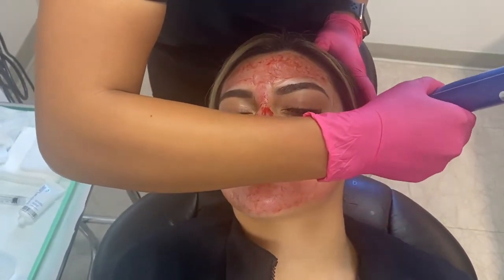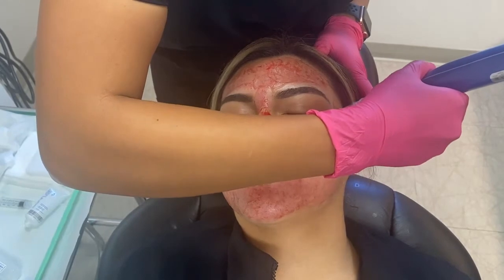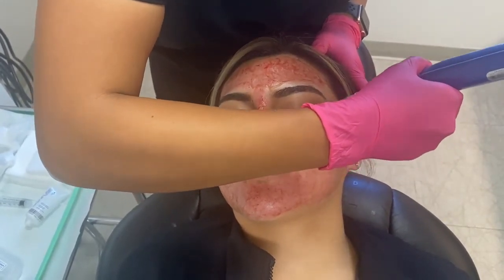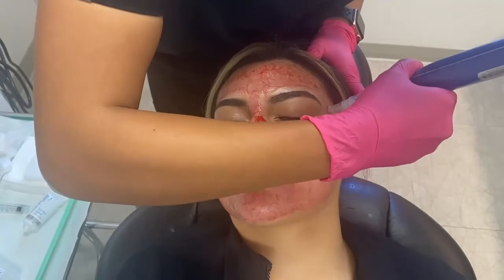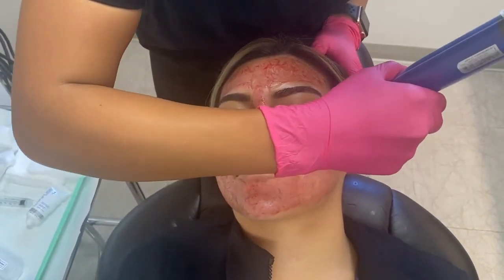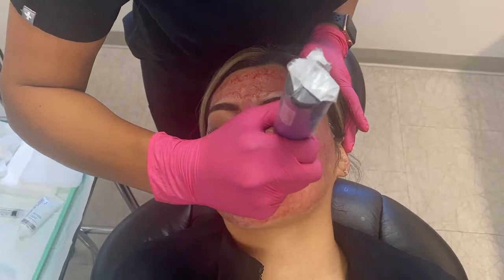Pretty comfortable, Judy, would you say, on the cheeks compared to your forehead? Yeah, it's comfortable. So we're going to go over, make several passes, and just get her skin to be evenly pink and possibly a little bloody all over. Looks like you've already treated her right cheek. So she's nearly done with the treatment, and this treatment has taken us about 17 minutes so far. So you can see this is something that can be done pretty easily.